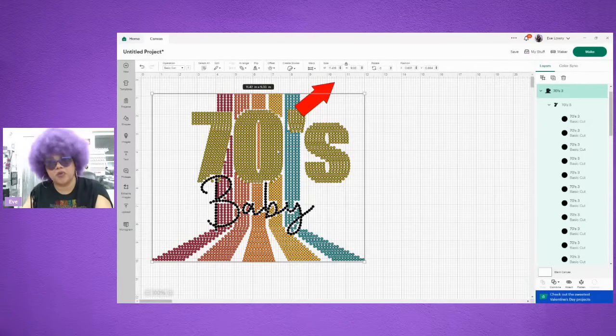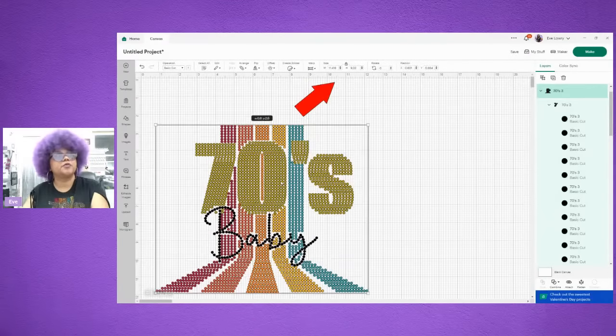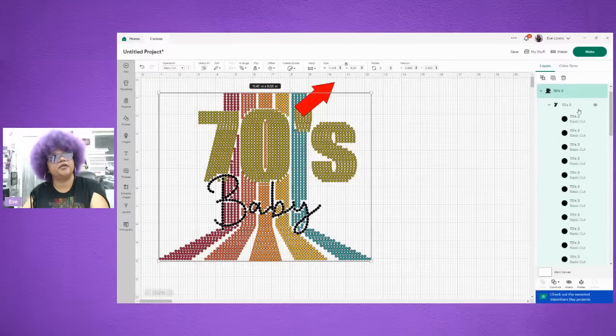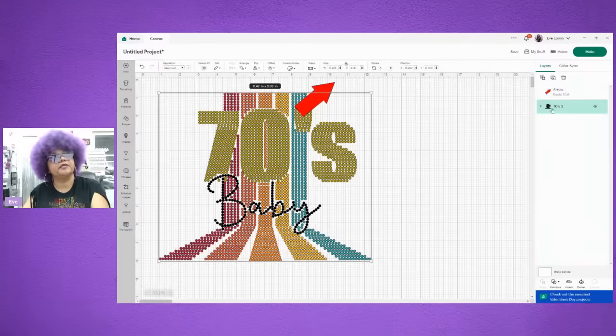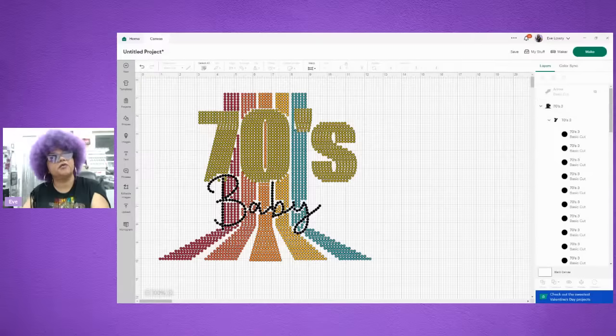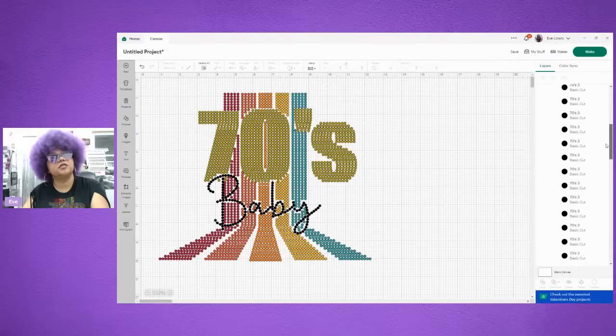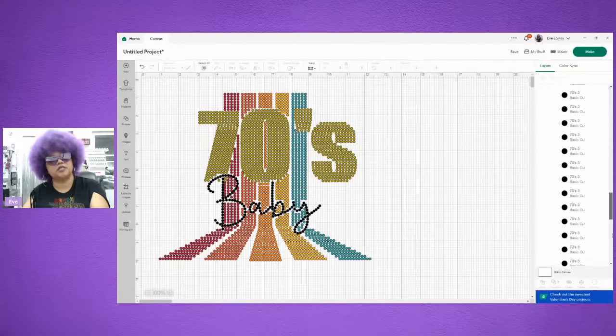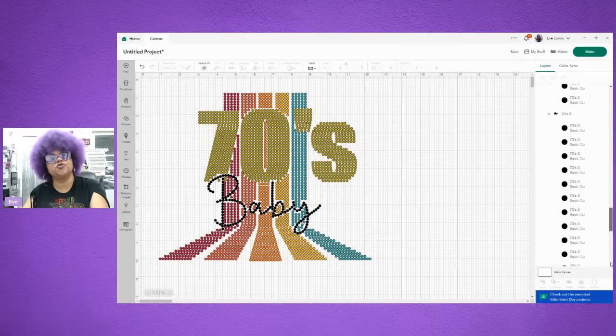So number one, that's one problem with Cricut and why it's not optimized. But that's not that big of a deal. The biggest problem with why it's not optimized for Cricut is right here. You see this? This is the entire design. Let's hide the arrow because I'm done with it now. But this is the entire design. When you click this down arrow, it's showing you every single dot that is on this screen. Every single dot. That's entirely too much.